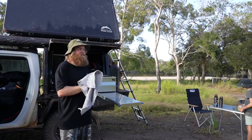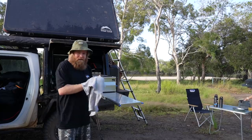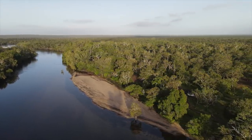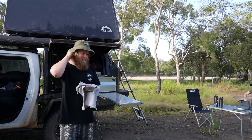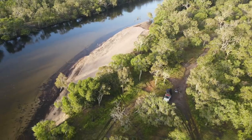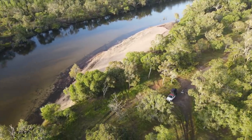Beautiful night out here, so peaceful on the edge of this river. Woken up by a few birds this morning. One thing I've noticed is the further north we get, because we're nearly at the top now, the hotter it gets. It's about 8 o'clock in the morning and it's pretty bloody hot up here.